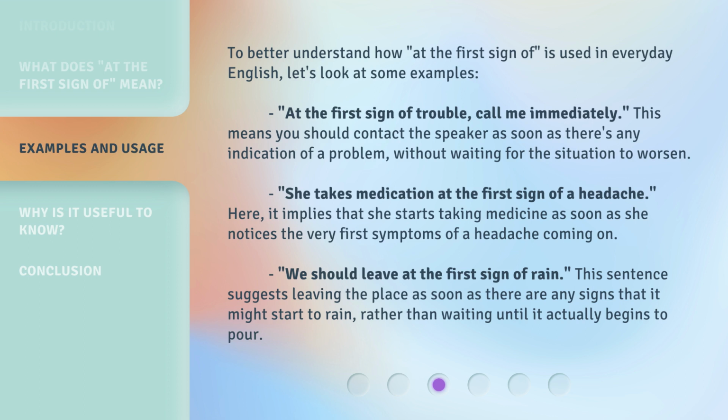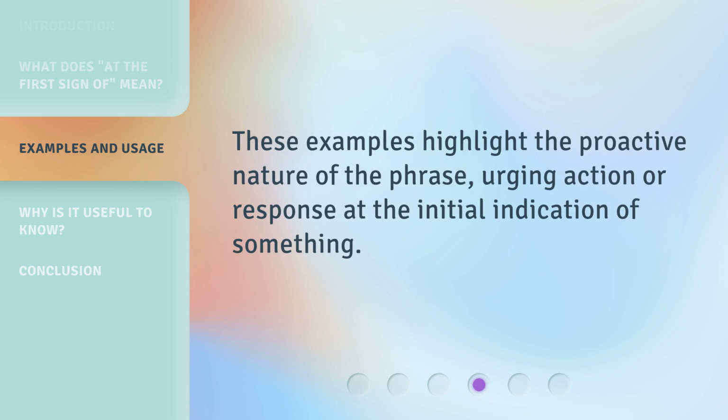"We should leave at the first sign of rain." This sentence suggests leaving the place as soon as there are any signs that it might start to rain, rather than waiting until it actually begins to pour. These examples highlight the proactive nature of the phrase, urging action or response at the initial indication of something.